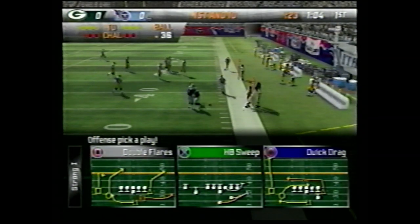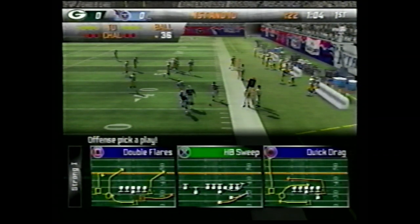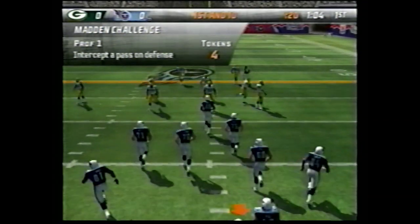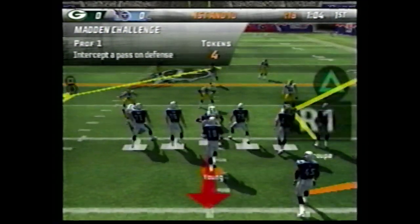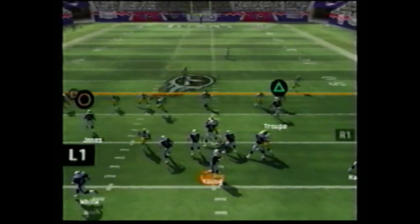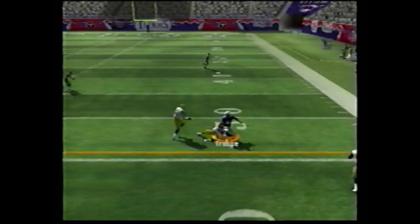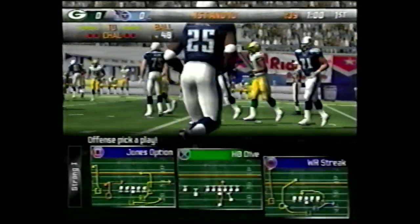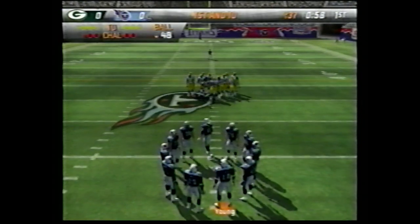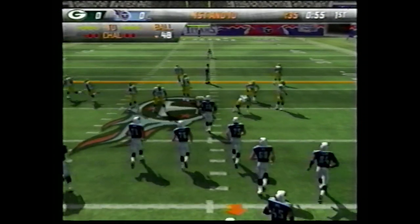Scan the defense quickly here. If nothing's open downfield, get rid of it by passing it to one of your backs. Pass play here on first down with the throw. Harris comes up to make the play at the 48. Get some time in the pocket and be patient with it. Don't force it into coverage. Ball on their own 48.